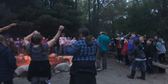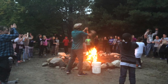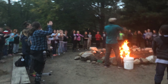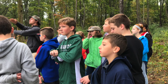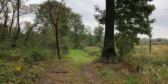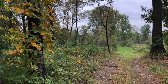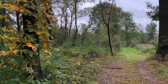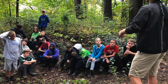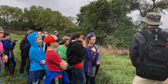Campfire at night. There's a couple of campfires, and the kids get split into two groups and they sing songs and participate in the campfire. Another thing they do is a guided night hike. This is a day hike right here where they go on about a 1.5 mile hike through a trail in the woods. They stop and they hear a story by the camp staff.